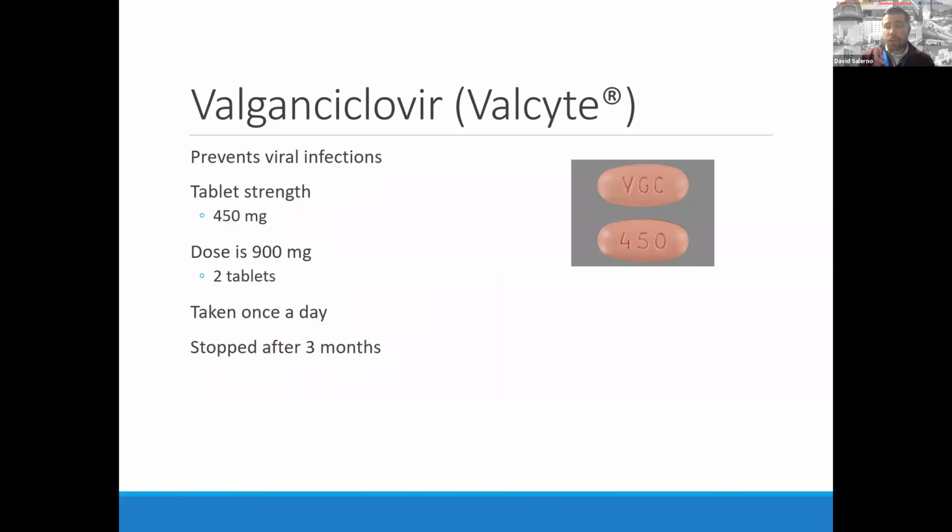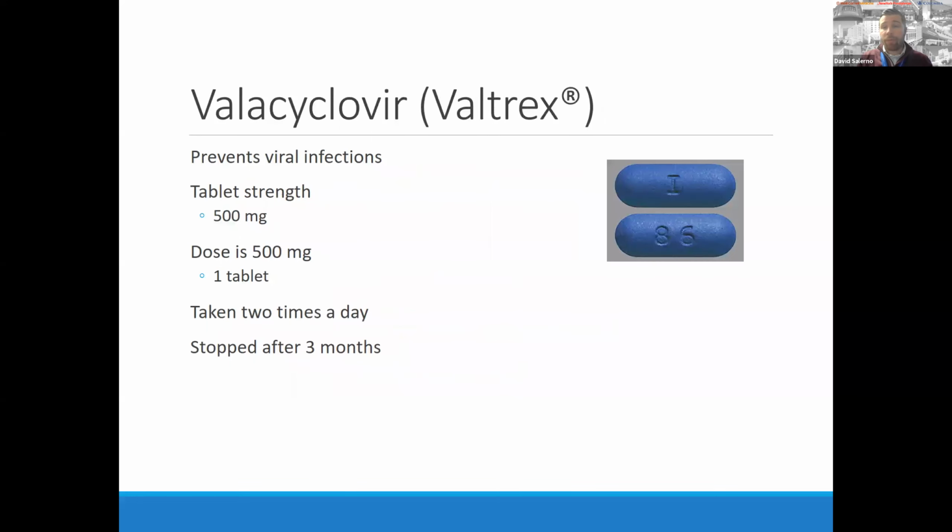So the first medicine we'll talk about is called valganciclovir or Valcyte. This is a medication that's taken 2 tablets just once a day to prevent viral infections, which is most common within the first 3 months after the surgery. Depending on the blood work, you might get either Valcyte or Valtrex.